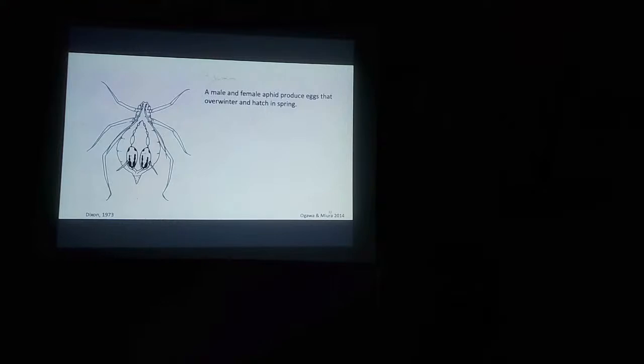Okay. So the whole cycle starts with a male and a female aphid producing a clutch of eggs. So the female will, in this first generation, lay eggs that will overwinter, and then they will hatch in the spring.